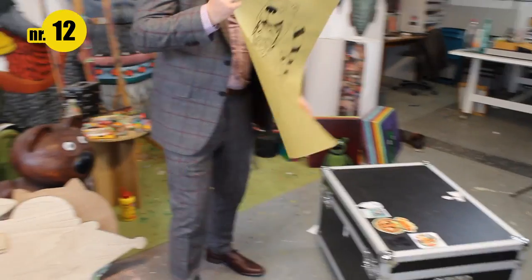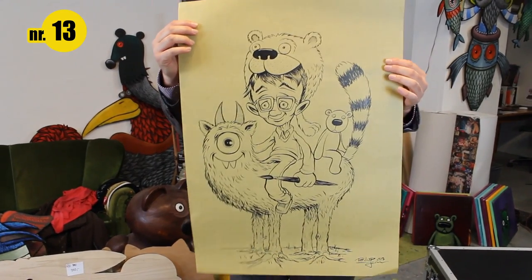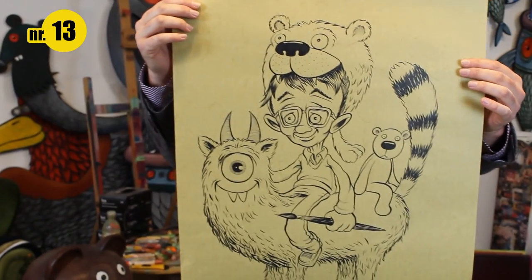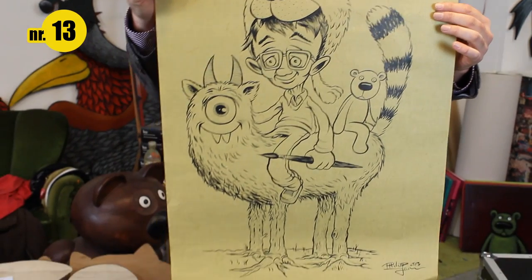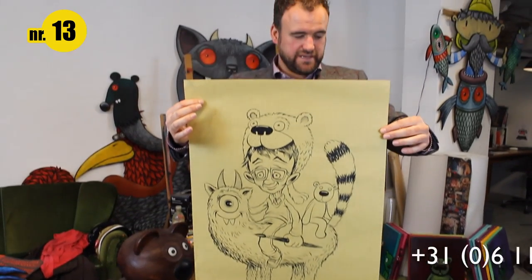Woohoo! The last piece of the paperworks, The Artist, 70 by 50 centimeters instead of 590 euros, 85 euros. It's unbelievable. Isn't that a beauty?